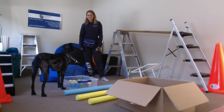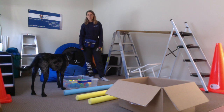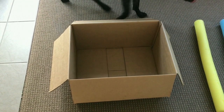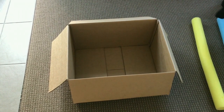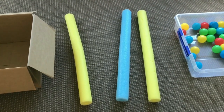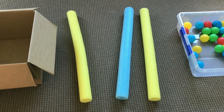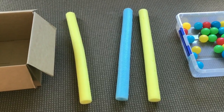Alright, so I've changed out some of the obstacles for some different things. Let's go through and have a closer look at what I've used this time. In this little obstacle course, we've got a cardboard box for Cosmo to step into. You could use a plastic container, that's fine as well. Then we've got some pool noodles here for Cosmo to step over and in between. If you haven't got pool noodles, you could use broomsticks, even hula hoops. If you've got hula hoops, lie them down on the ground, anything like that.